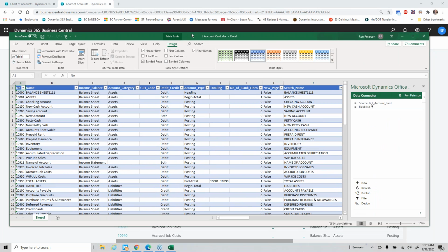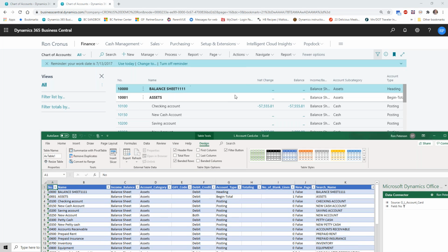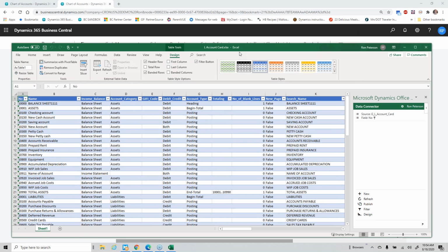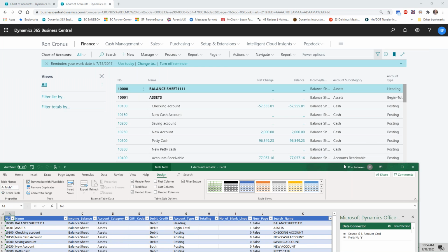So what we have here is actually a link from this list to Excel. I now have the ability to mass update or singly update items in this list. If I needed to update anything in the general ledger or items or sales documents, I could make changes here in Excel and then simply click Publish, and it would write back to the system.